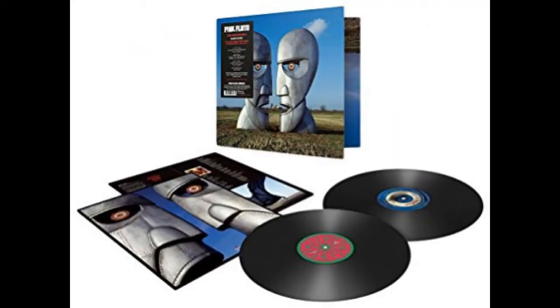And then we get to the next batch, which came in August of 2016, and they did The Wall and the Division Bell. Now, I already had my Doug Sax version of The Wall from 2012, so I did not see the need to get that again. And then for the Division Bell, they actually ended up just using the Doug Sax version, but modifying the artwork just slightly, so I didn't see the need to get that.